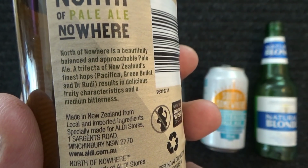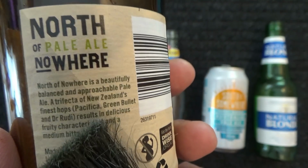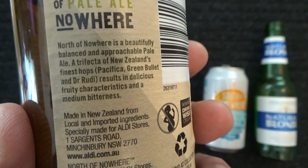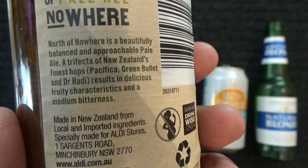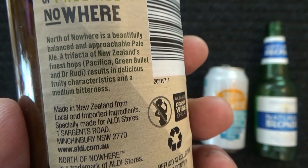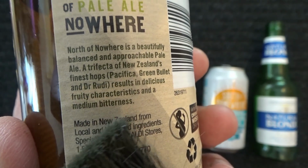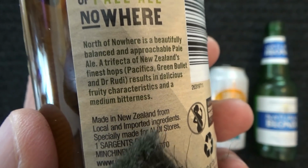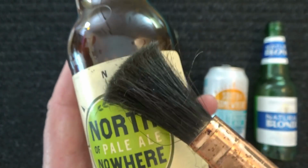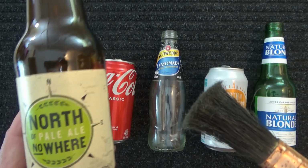North of Nowhere is a beautifully balanced and approachable pale ale. Whatever that means. A trifecta of New Zealand's finest hops, Pacifica, Green Bullet, and Dr. Rudy, results in delicious fruity characteristics and a medium bitterness, made in New Zealand, and it's made for Aldi grocery stores. That is North of Nowhere. I quite like that pale ale.